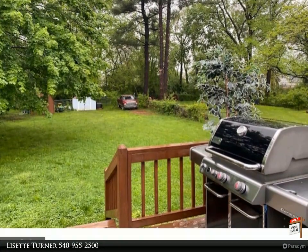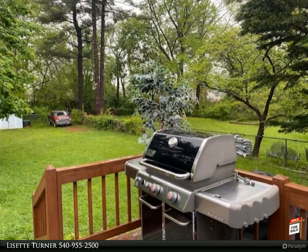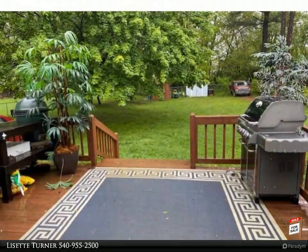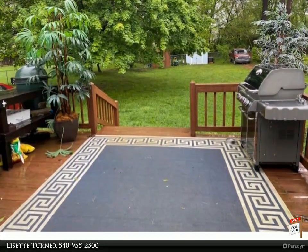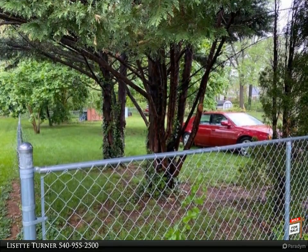The main level has very tasteful vinyl plank floors and the carpeting in the bedrooms is only 2 years old. You will love this home and the quiet street that it is on. Berryville is a wonderful small village that still feels like there is a sense of community. Become a part of this town and community. You won't regret it.